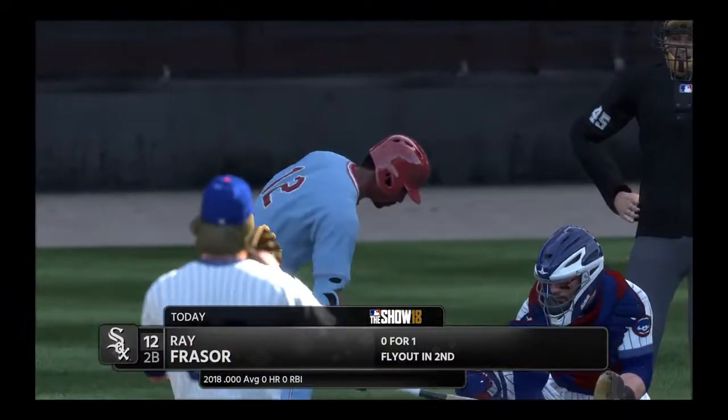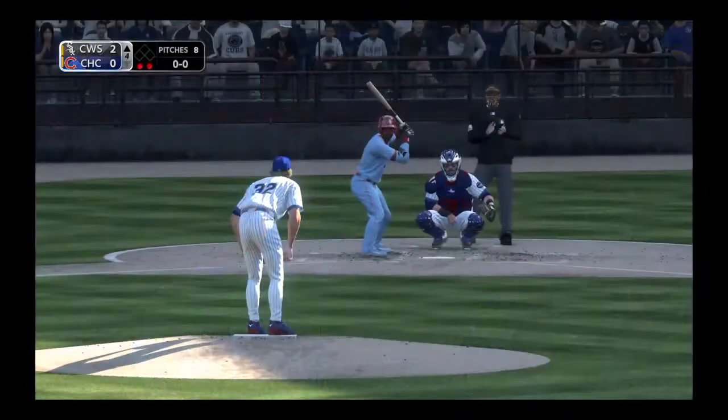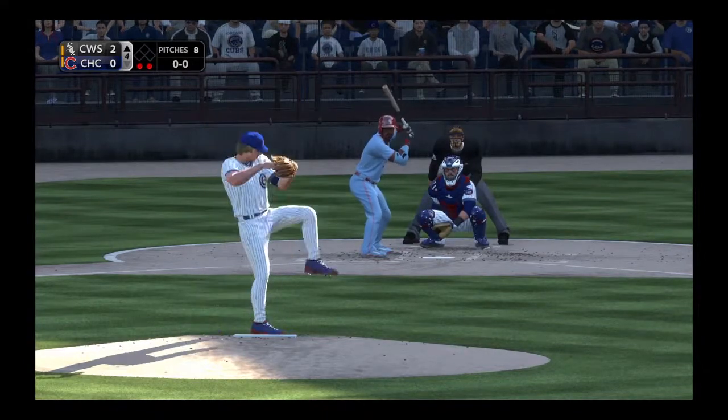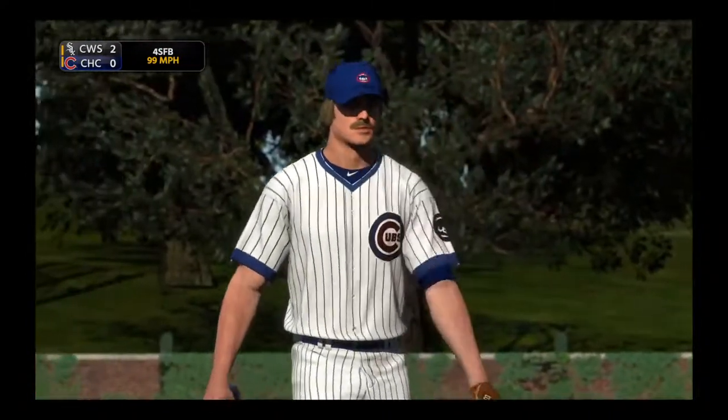Into the box now, Ray Frazier. First pitch on its way. Right on the corner, a fastball that he takes for a strike.